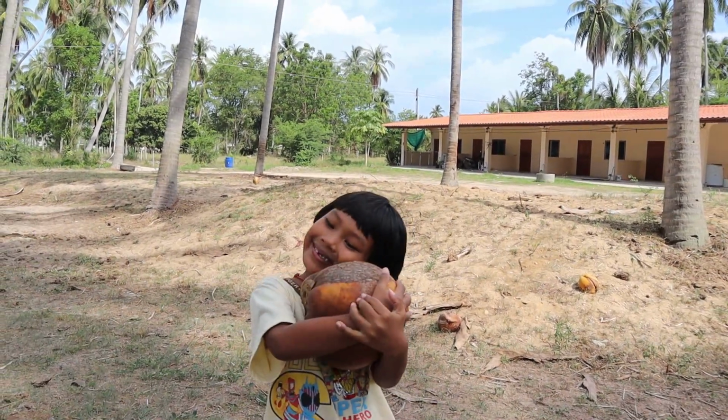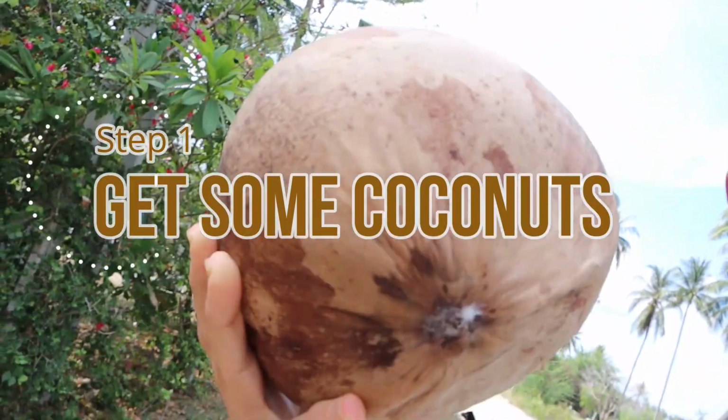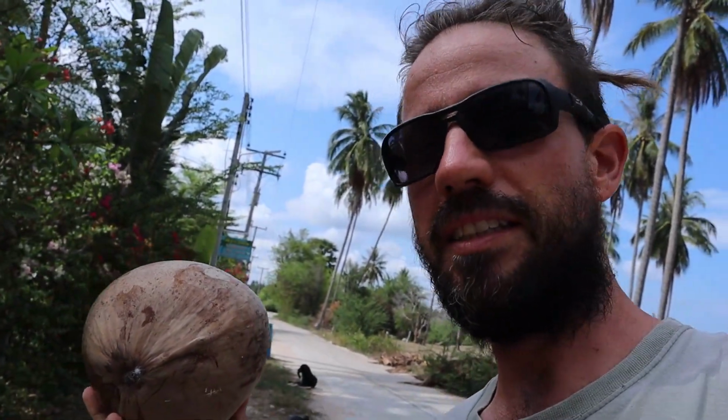Coconut! Okay, I'm going to try and show you that there's water inside. This baby is going to become something amazing.